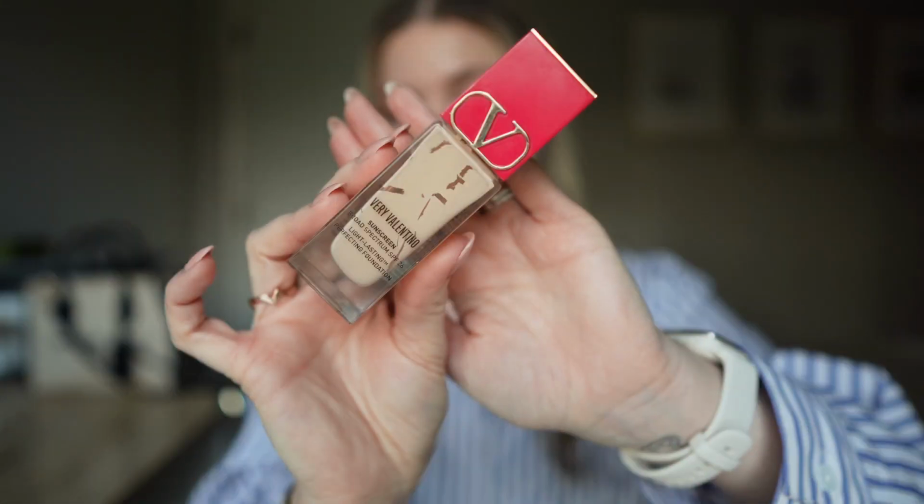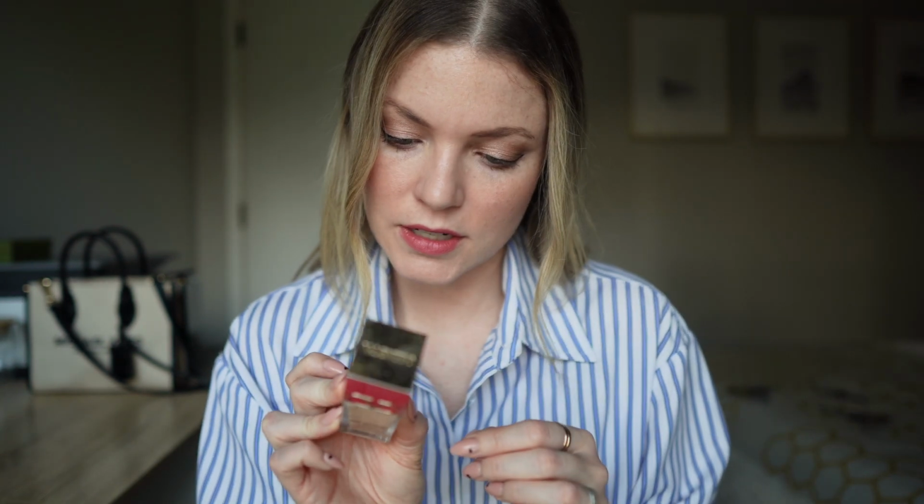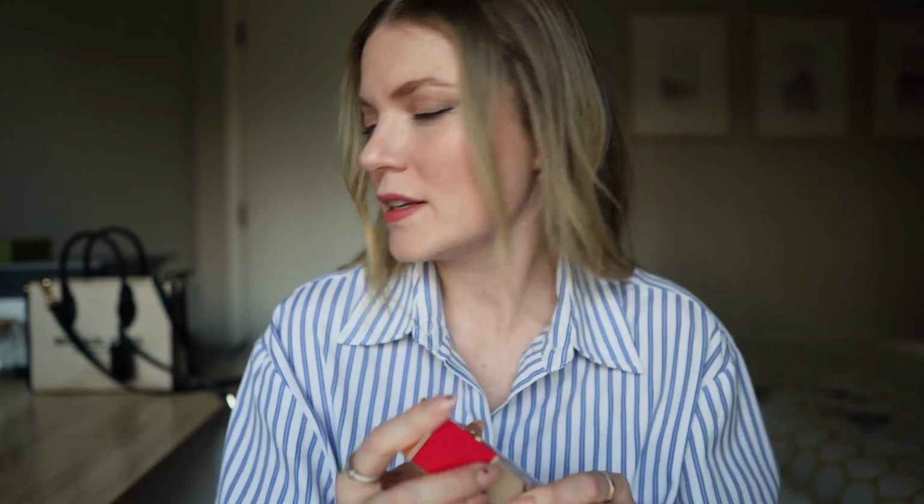Then on to foundation. This is the Very Valentino foundation, in light 3. I do love this foundation. It definitely gave me a lot of coverage, but I can't see if it is clean. I definitely need to look that up. It didn't come up on the app. It's a pore clogger, which is great, but I am going to try a new foundation. I want to try one of the Dior foundations because they are coming up as quite clean.